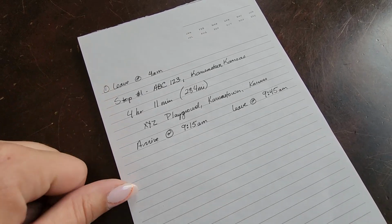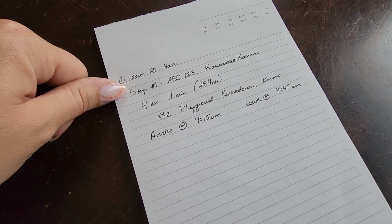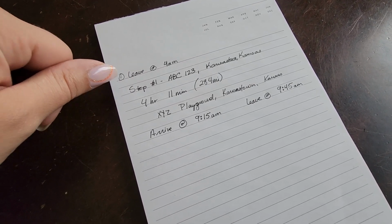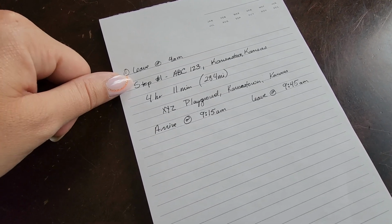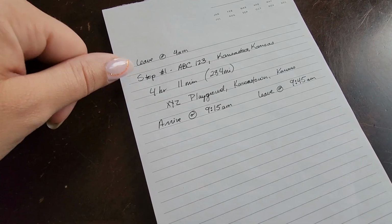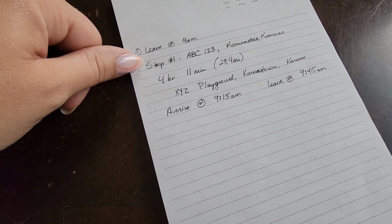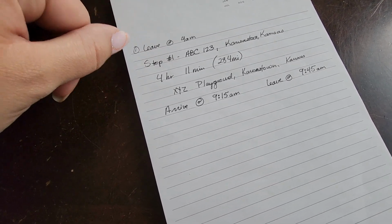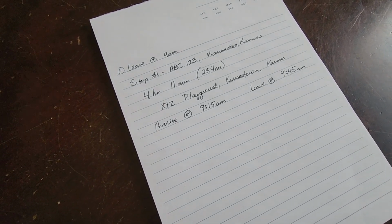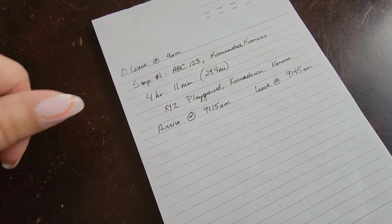What I include on it is when we're leaving, and what our first stop is going to be, with the address of the gas station that we're going to. I always try to make sure it's a 24/7 gas station. I try to make sure it's a bigger one, like a Love's or a 24/7 travel stop. I think back east, Casey's is a pretty common one. Just a bigger truck stop as opposed to a random one, because usually the bathrooms are a little bit cleaner.